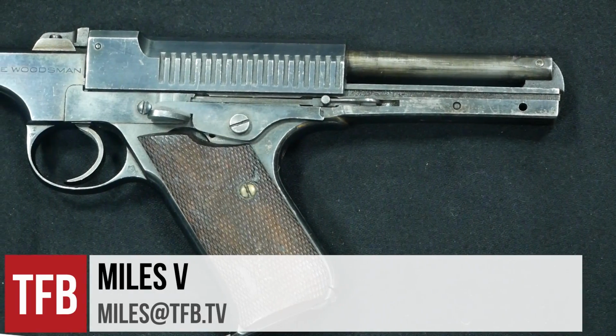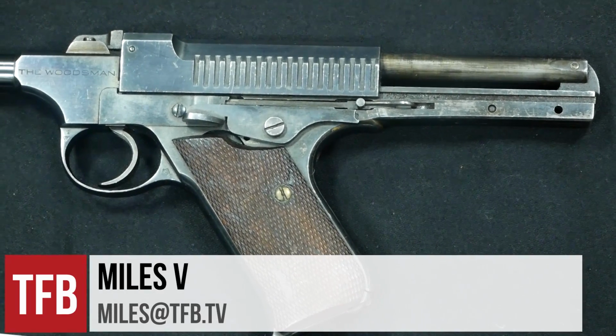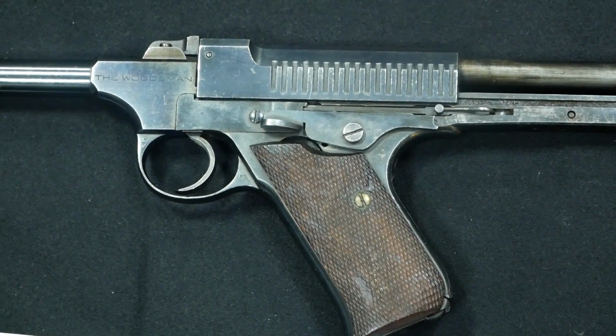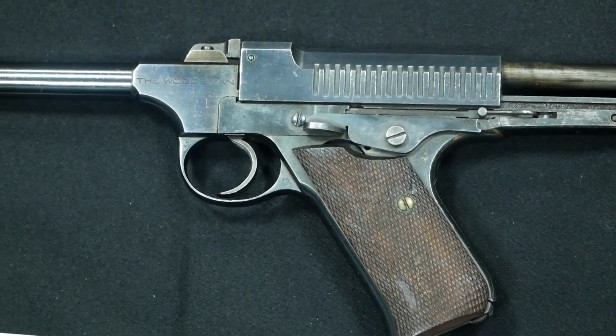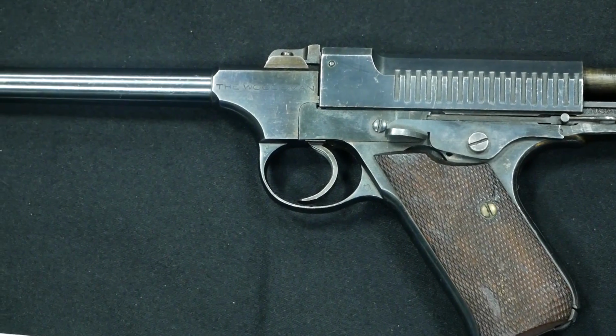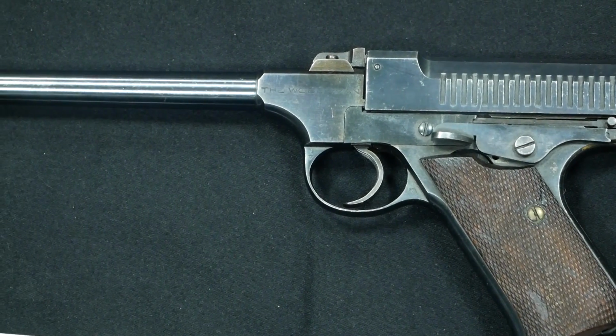And continuing our look at some of the small arms in use by Special Operations Executive during the Second World War, we've got a number of small arms that we're going to cover today that we can't really devote one entire video to, but we can talk about individually. So what you're looking at here is a Colt Woodsman in .22 long rifle.